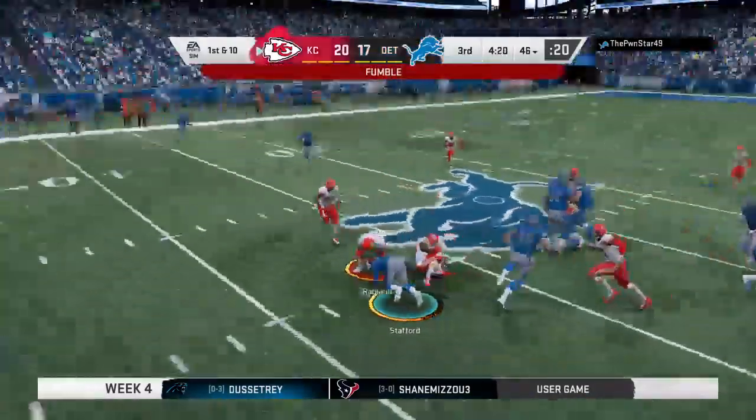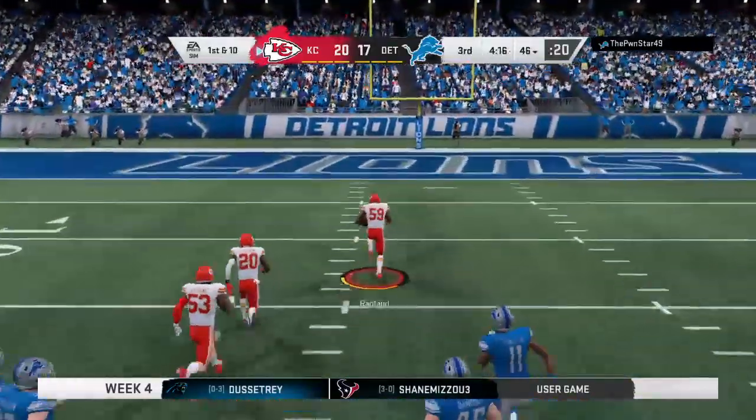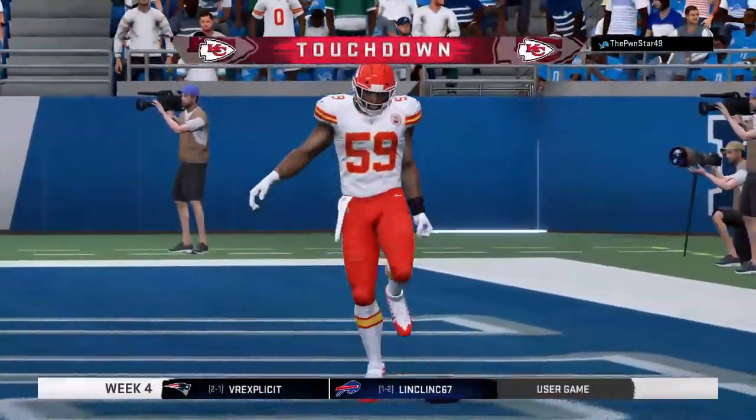Oh, a hit. He lost the football. Stafford puts it on the ground, and it's picked up by the Chiefs. And he has brought this one back. A fumble recovery for a Chiefs touchdown.